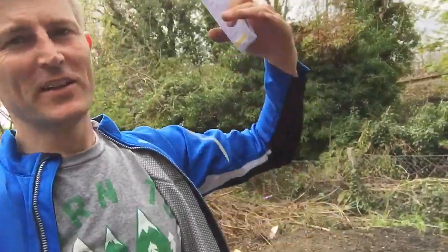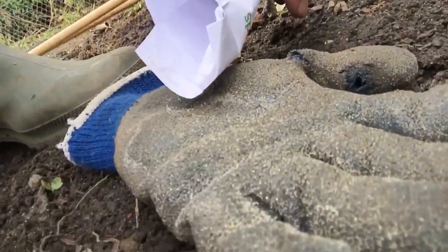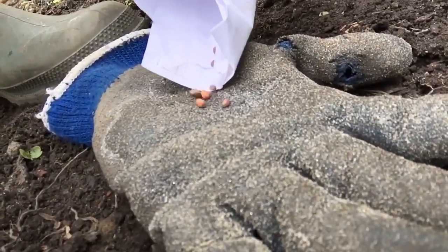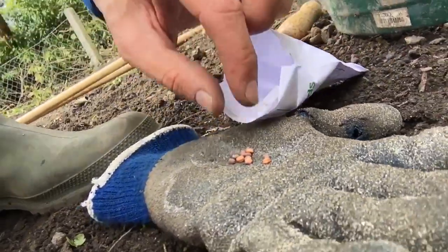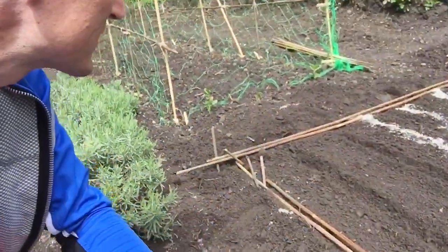I can't do it with one hand. That big? That big. I've never seen the seeds before. I'm guessing you might not have, so here we go. Here's my little spare hand. They're pretty big. They're like little pebbles. You can barely see that. So these go 1.5 centimeters deep and about 20 odd centimeters apart. So I'm putting them in the drills next door to the carrots. So hopefully these will go even deeper.